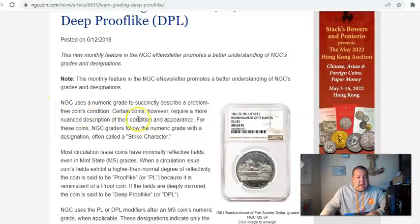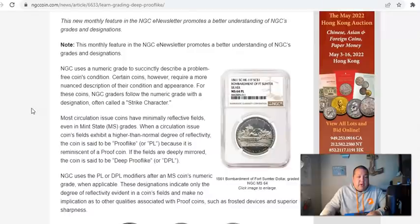NGC uses a numeric grade to succinctly describe a problem-free coin's condition. Certain coins, however, require a more nuanced description of their condition and appearance. For these coins, NGC graders follow the numeric grade with a designation often called a strike character.